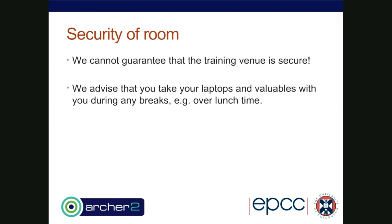This is not relevant. We can't guarantee the security of your room. I don't know where you're training from, but we normally say we can't guarantee the security of the training venue. It's not relevant at the moment.